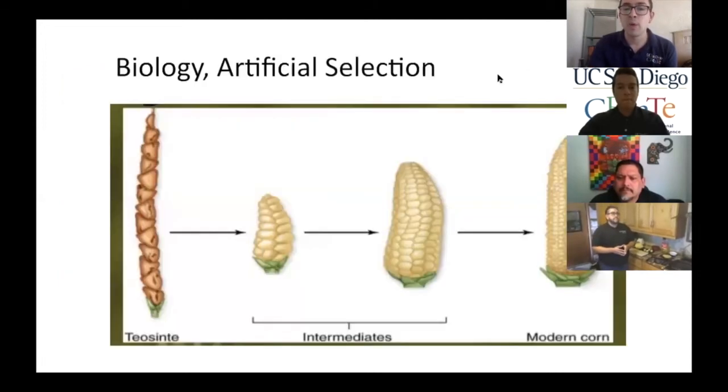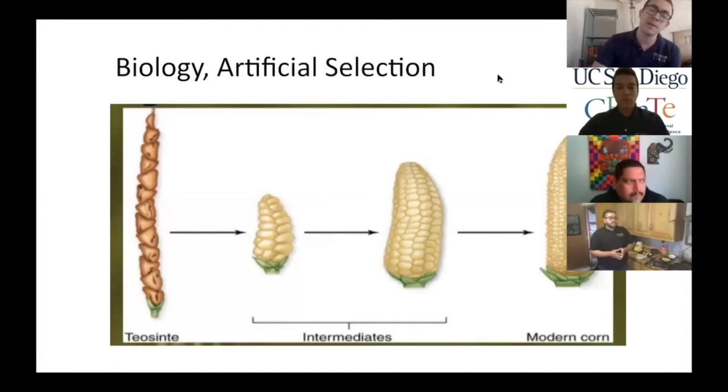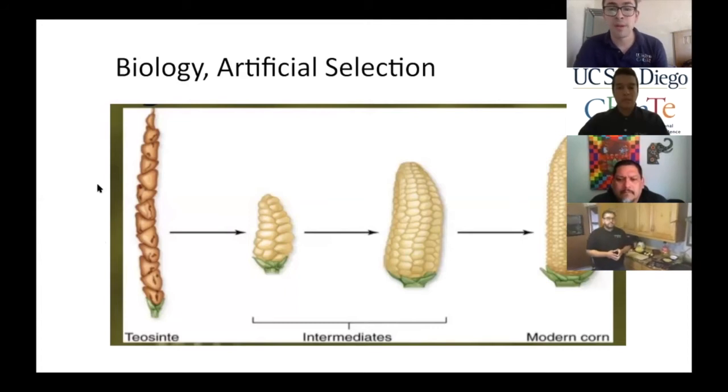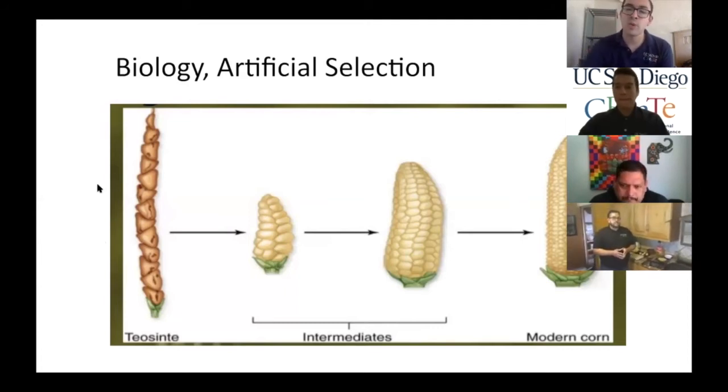However, how did we get to the piece of corn that we have today? Well, thousands of years before, we have this plant right here that was called teosinte. What the people in Mesoamerica eventually did was they tried to only pick teosintes that would grow in very particular patterns. In this case, in a pattern that was less elongated, and where the grains were a little bit more compact.